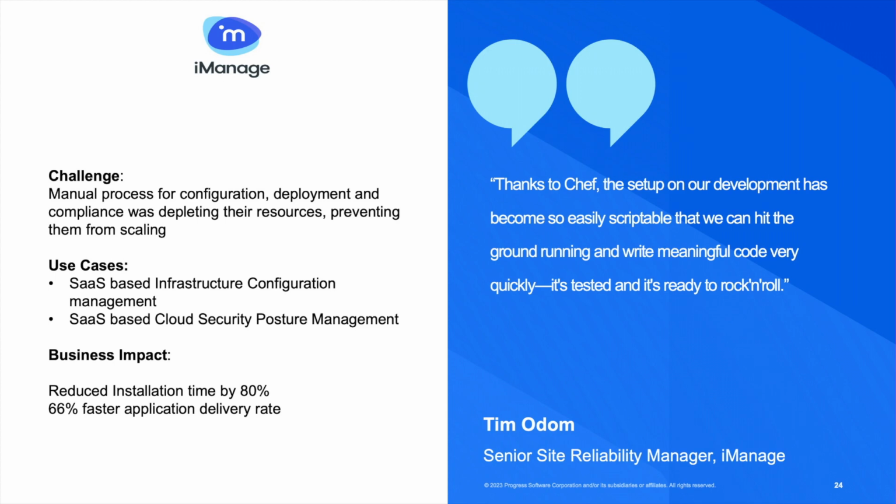They have set up their software quickly, and all the nodes pertaining to configuration management and compliance management. All this can be automatable, and all these are scalable as well with the help of Chef SaaS. And one more thing, they can also write meaningful code to achieve their end goal of compliance aspects.